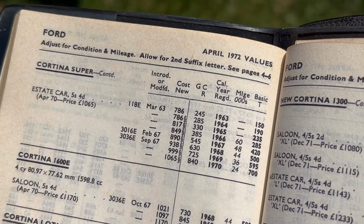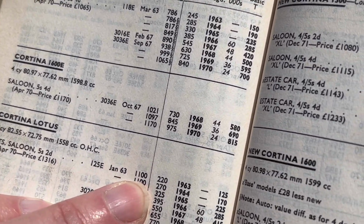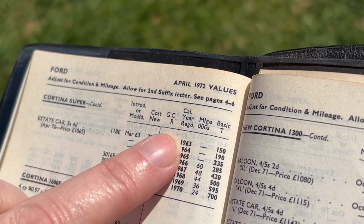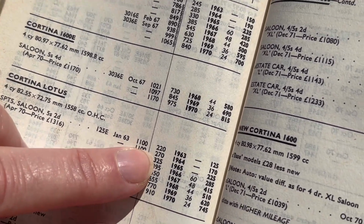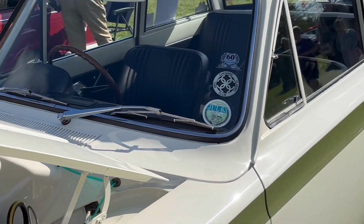£220 cost new. Hold on, oh, sorry, £1,100 cost new. Don't know what that is. GCR, what's that mean? Good condition, maybe? Oh yeah, good condition. Stick to new prices. So this one, in 1972, it cost £1,100. Look at that, and you'll pay way more than that for this.